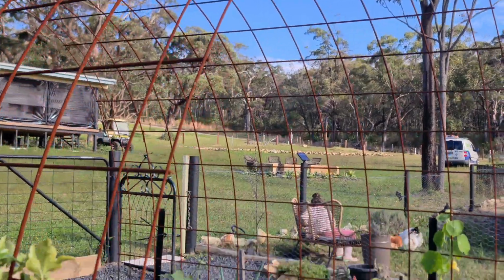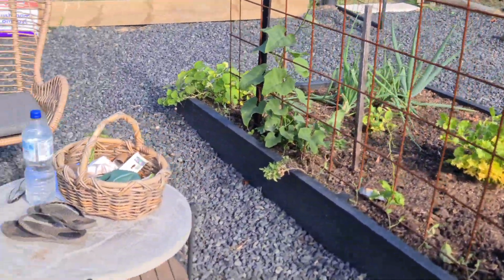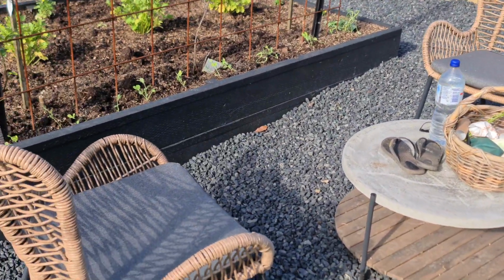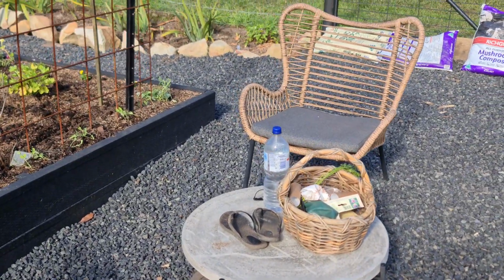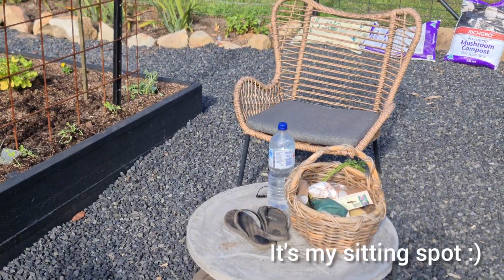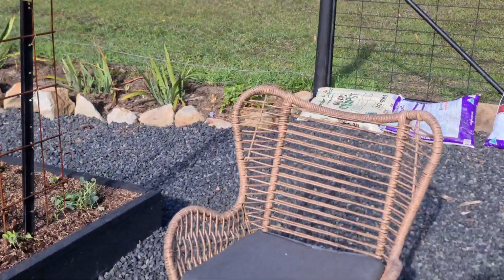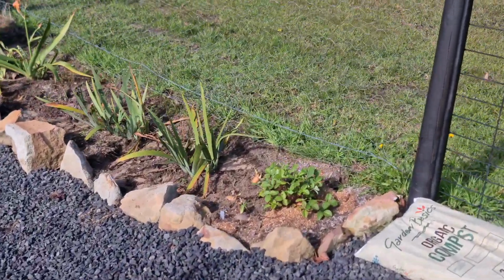It's quite high, so when you walk under it, it's lovely. At the moment, these chairs and table won't be staying here, but I keep them under here at the moment because it's sort of part of the finished garden. They won't be staying here long term. I have other plans for them, but I do love them here. It's a nice area to sit. My husband and I sit here quite often and discuss things in the garden.